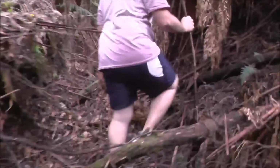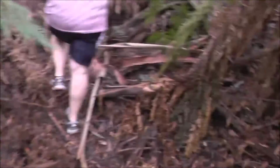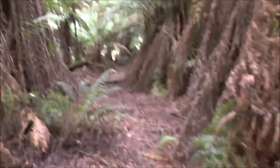I reckon working down here, dude, it'd be rare that you'd be dry. You know what I mean? Yeah. If it wasn't from the sweat, it'd just be from the bush. Now we're continuing along the trail.